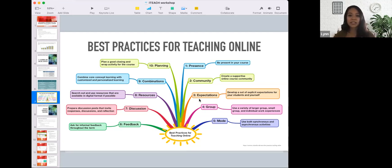And also tying into the expectations, you want to encourage your students to not lose focus, not get distracted. You want to set kind of like the guidelines or the bar ahead of time so that students know that even though this is an online course, they're still expected to do the work, understand the information, and stay engaged in the curriculum that you're presenting.